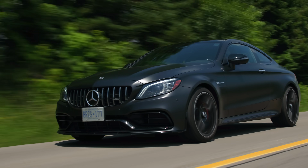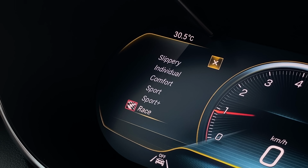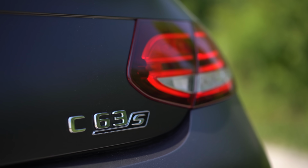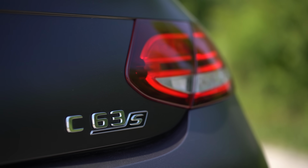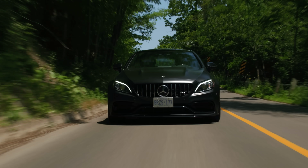Hurricane. And talking about drive modes, just like every other 63 AMG, we have slippery, individual, comfort, sport, sport plus, and race. And in America, you can get this in a non-S model, but in Canada, it only comes in S models, which means we have race mode and launch control. So you're saying America can have a C63 and it's not going to have launch control or race mode? Yes. That's kind of messed up.